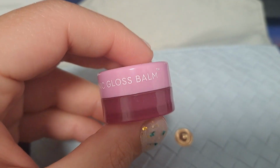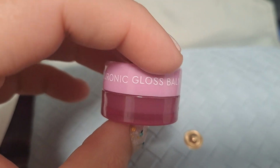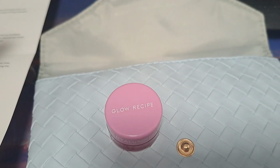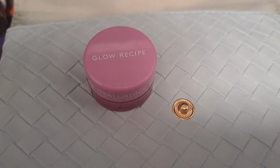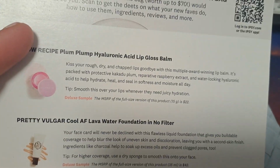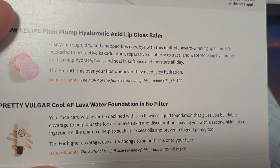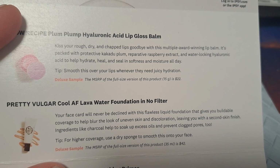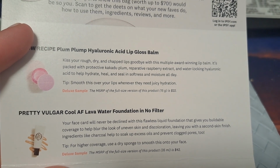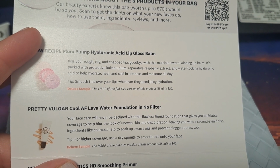Okay, so next we have the Plum Plump Hyaluronic Gloss Balm. So that is a lip balm. It looks like it's going to be pinky, by Glow Recipe. Okay, and that says Glow Recipe Plum Plump Hyaluronic Acid Lip Gloss Balm. "Kiss your rough, dry, and cracked lips goodbye with this multiple award-winning lip balm. It's packed with protective cacao plum, reparative raspberry extract," oh, these words, I'm telling you, I'm struggle bussing, "and water-locking hyaluronic acid to help hydrate, heal, and seal in softness and moisture all day."